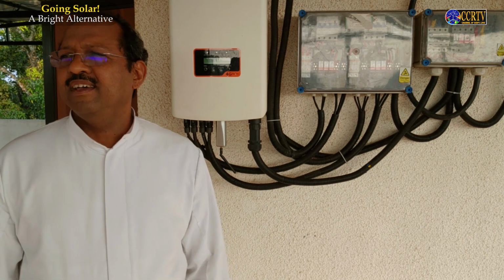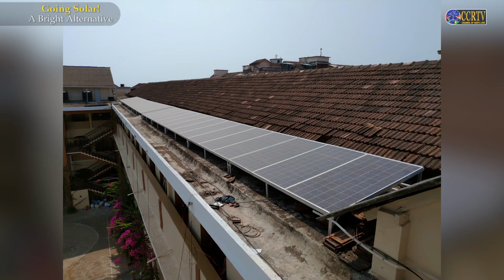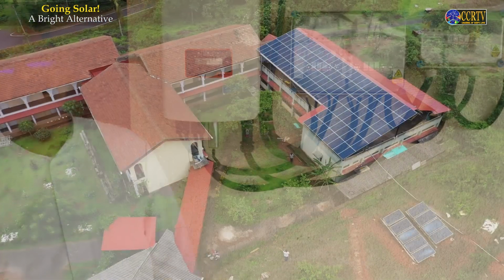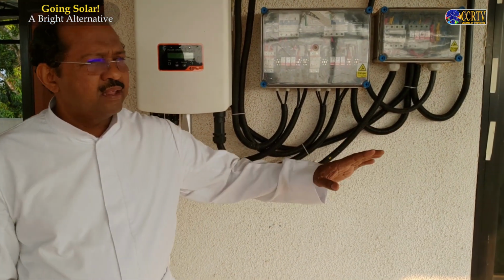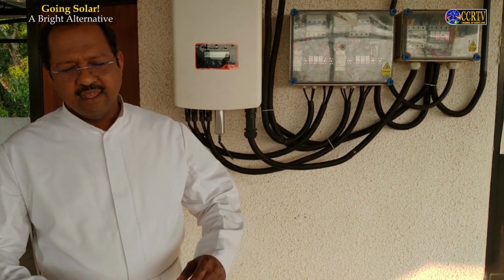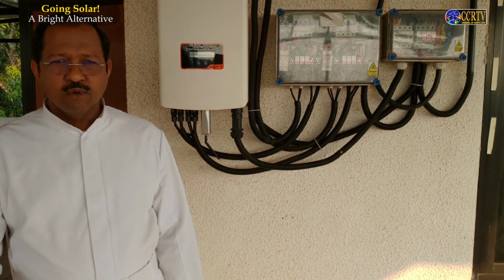So I would suggest that many institutions could go green. In fact, we have one in the south, Loyola High School, Margao, has already put up a solar project and they are doing very well. We also have one in Raya, Pedro Arrupe Retreat Center. They are also doing very well. And so it is economical, maintenance free. At the most, you have to just clean the panels once a month, and it gives you plenty of electricity, and I would say you go for it.